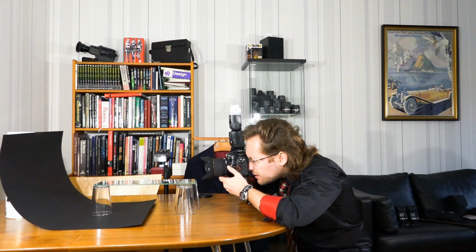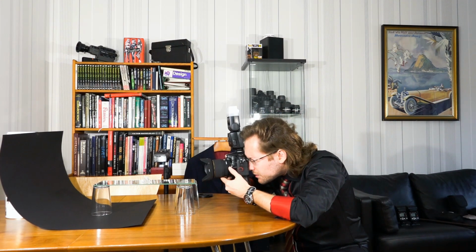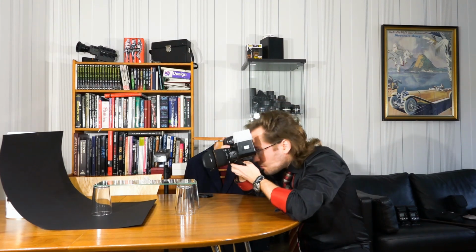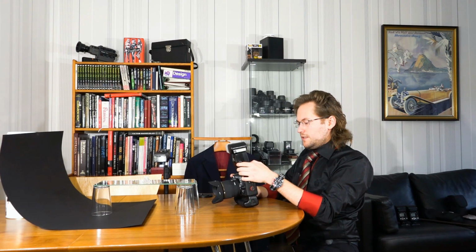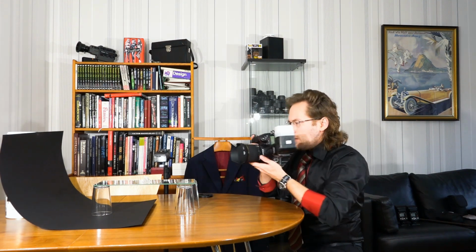So let's see what we can do here. Turn back to autofocus. There we go. I think I need to do a vertical one here because I just want the parts that are in the black. So let's see what we can do. Okay, yeah, here is a little bit of a fail on my part. It's still on manual flash from the last experiment we did, so I'm gonna turn it back to TTL, and let's see what we can do.